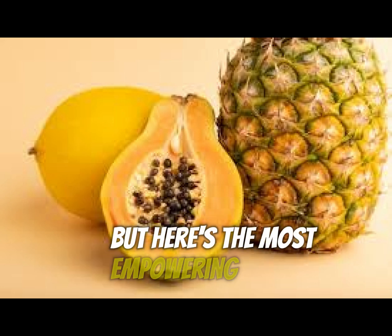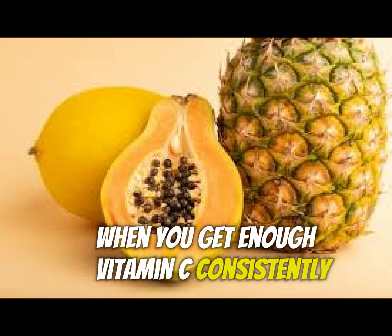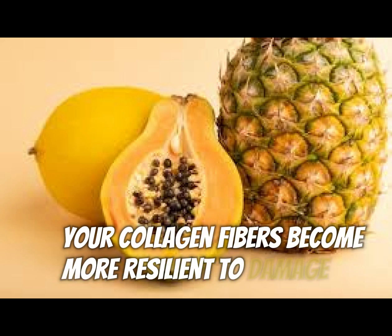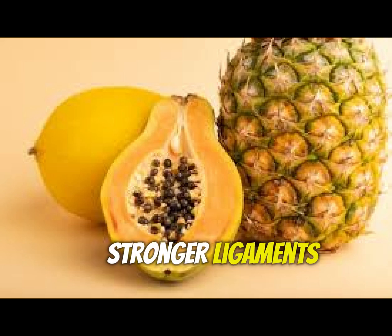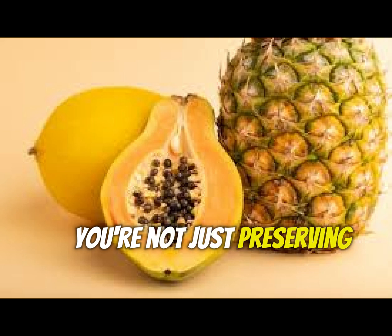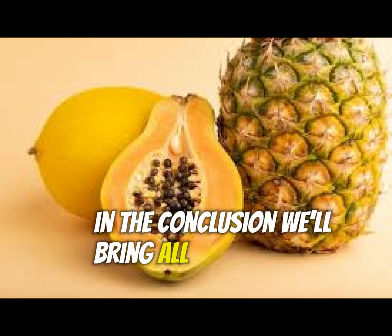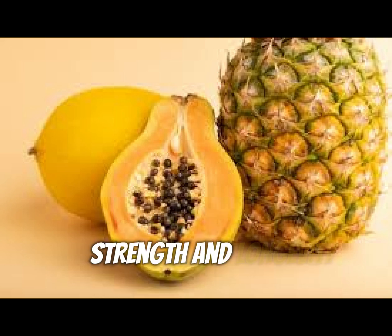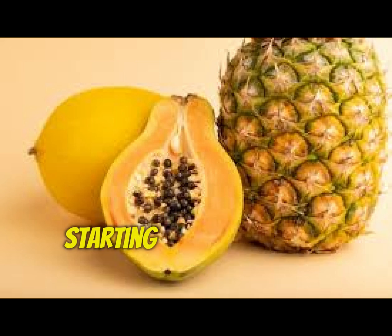But here's the most empowering part. When you get enough vitamin C consistently, your collagen fibers become more resilient to damage. That means fewer aches, better posture, stronger ligaments, and fewer "I can't do that anymore" moments. You're not just preserving tissue, you're reclaiming confidence in your body. In the conclusion, we'll bring all of this together, the role of collagen-rich fruits in healing, strength, and longevity. And I'll leave you with a simple protocol to implement starting tonight.